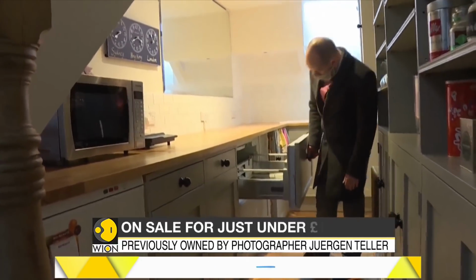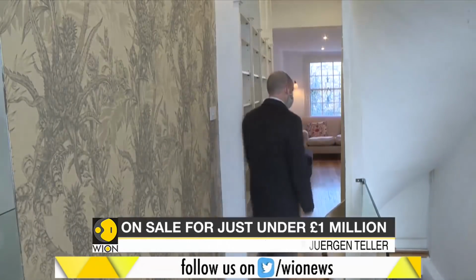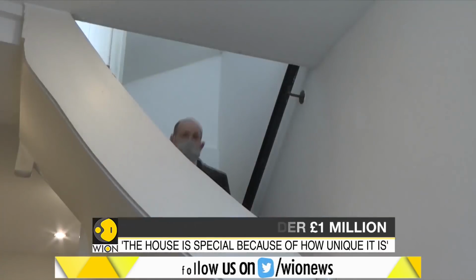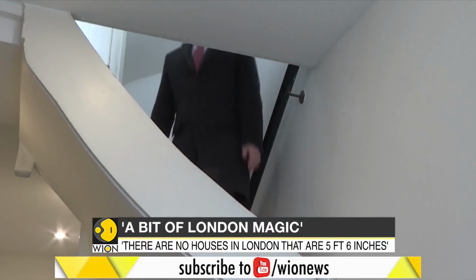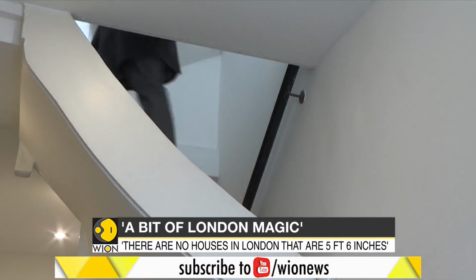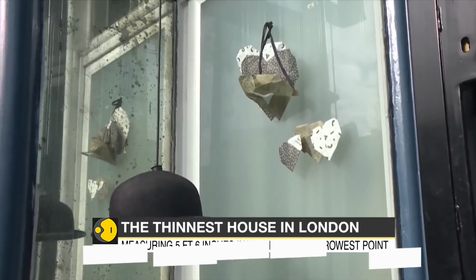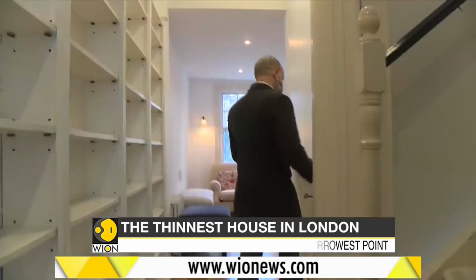It's chic, it's beautiful, and that's why this house will sell to someone who's an arty type, a bohemian, a young couple or an individual that sees the beauty for what it is and will snap it up and see the value. The property was previously owned by fashion photographer Jürgen Teller.